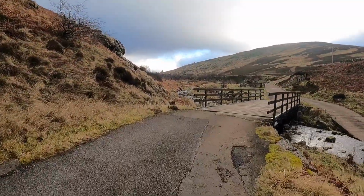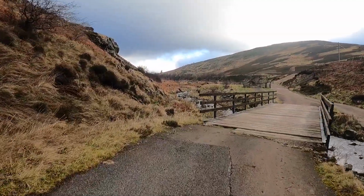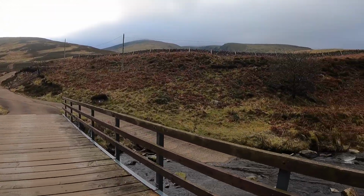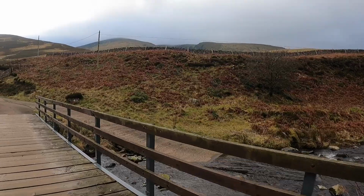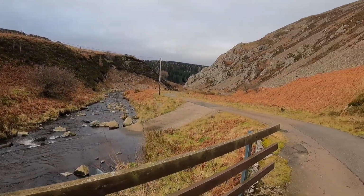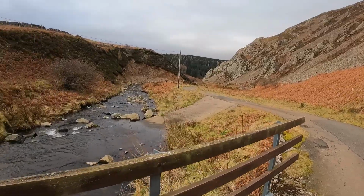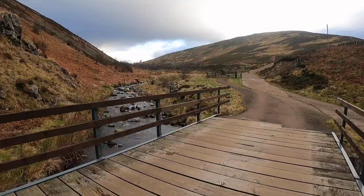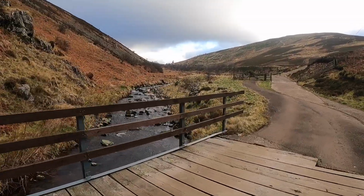Actually a little bit of blue sky up in front. Let's hope we see some more of that. There's little bits of snow up there as well on the side of Bizzle Crags. Quite a scenic little spot here. I've never been here before in my life, and I've been walking up here for 40 years, so it makes a nice change.